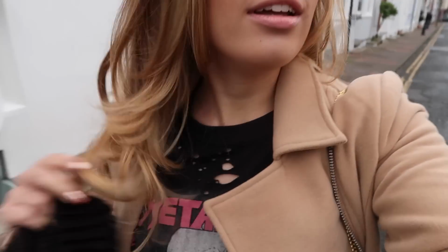So I'm all done at the hairdressers. I just thought I'd show you quickly. I basically have my roots tinted just to help the regrowth, and we've kind of blended it a bit better. I'll explain more when I'm home, but I really like it.